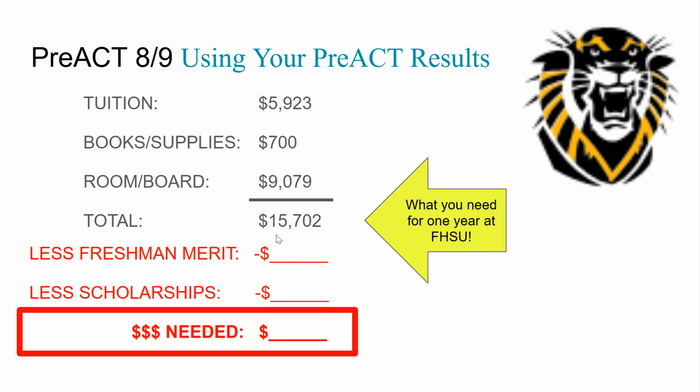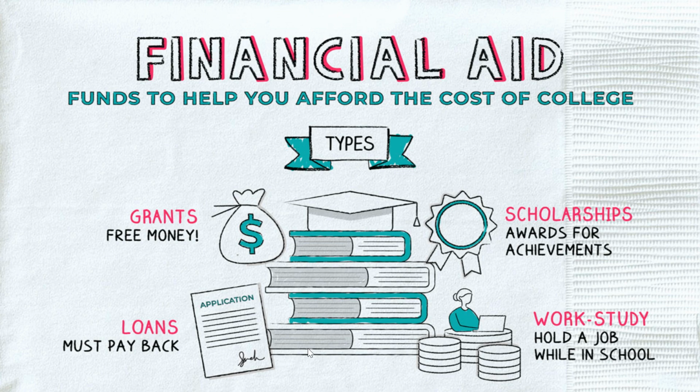And then less your freshman merit. So let's say you got the $4,000 freshman merit, you're looking at $11,000 per year. And then also local scholarships. And then there's also FAFSA that you can get, which is a student loan, but I didn't bring that up. So we talked about how that's money needed per school year. So also the different types of financial aid: grants, loans, scholarships, work study.